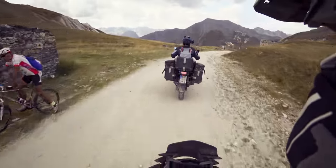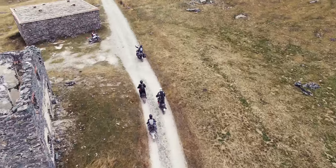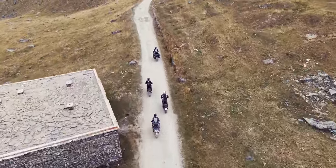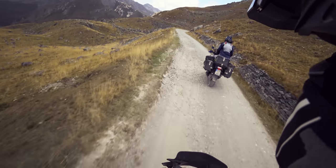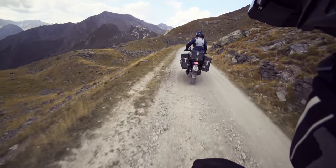Okay, we're back in business. So that was Melanie. She was taking a break here. She wasn't gonna do the difficult stuff that we just did. She's also riding a heavy 1250 GS. So she opted out.